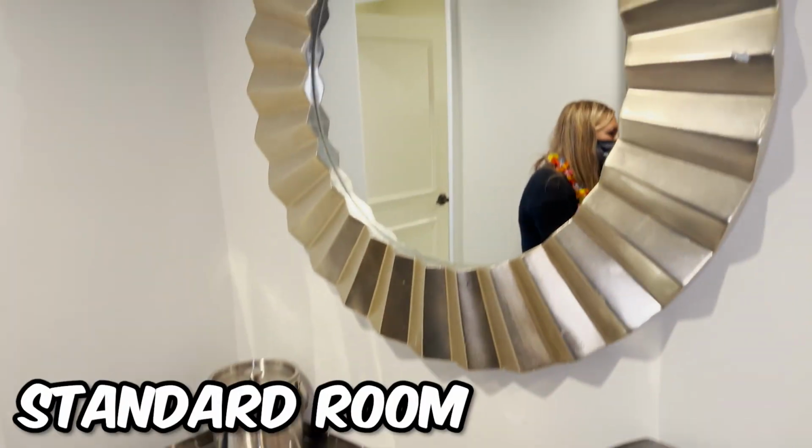Okay, let's talk about the room accommodations. So there's something for everyone. There's standard rooms, there's also lavish suites, there's kids suites, there's tons of options. So we're gonna break those down for you. The first part is the standard rooms.